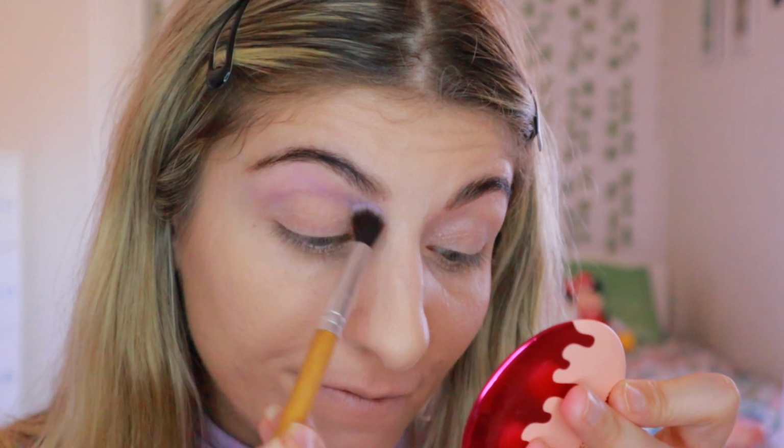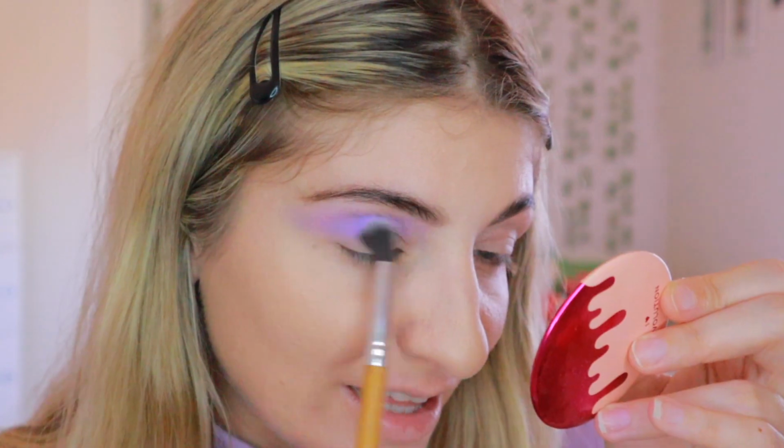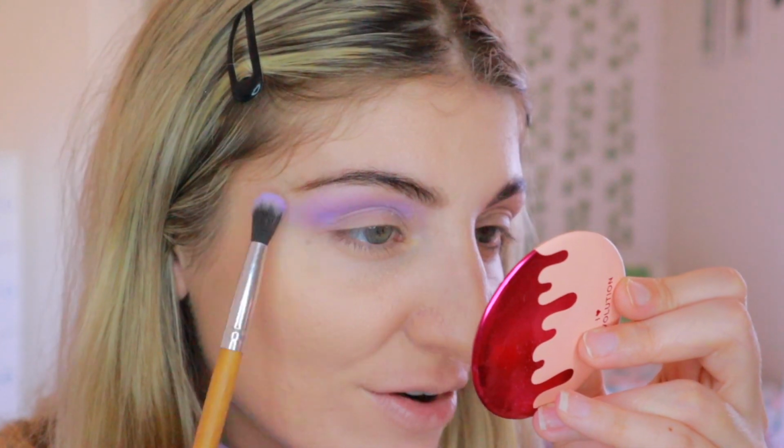But you definitely have to tap your brush because it will pick up quite a bit of product. It's such a pretty shade, guys, honestly. It's a really gorgeous lilac shade. So we have lilac going on, and I'm going to take the Jessup 231 Luxe Petite Crease Brush.